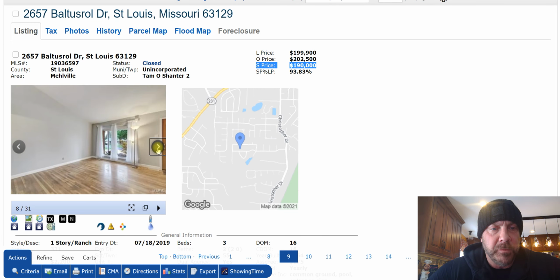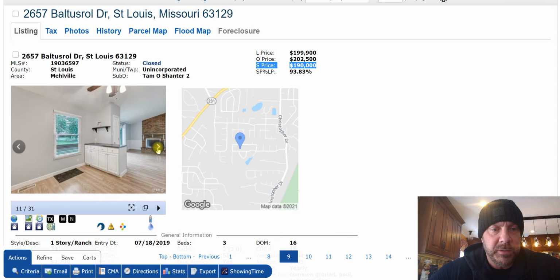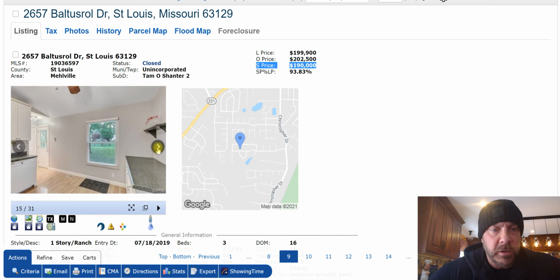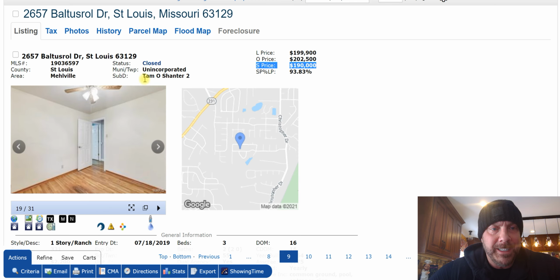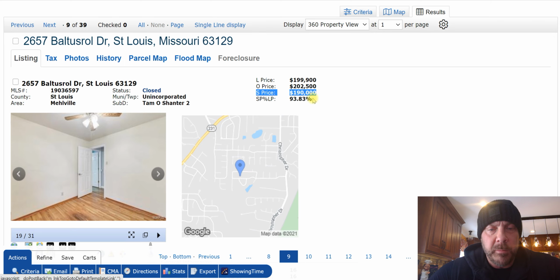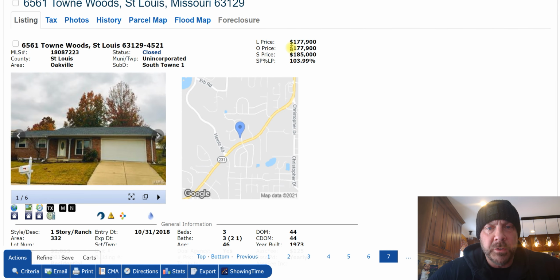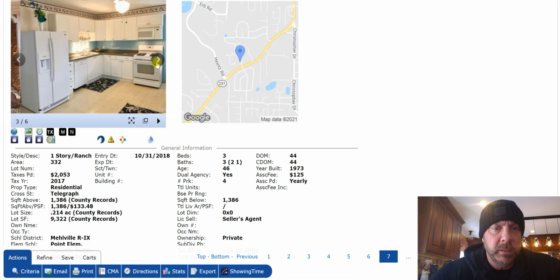Vaulted ceiling, newer floors, your pretty typical these days. Contractor gray or dove gray paint, stainless steel, tall cabinets, more updated windows. So this was 190. Let's jump to, let's see, 180 maybe. Here, let's go to this 185 right here in Town Woods. So this one listed for 177.9, and then it sold for 185. So it actually sold for almost 104%, or 4% higher than, I'm sorry, list price.